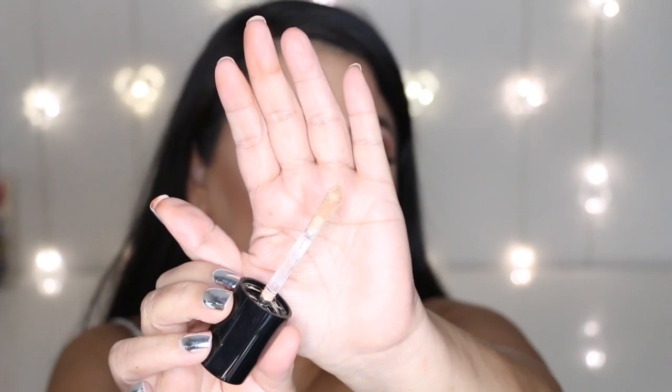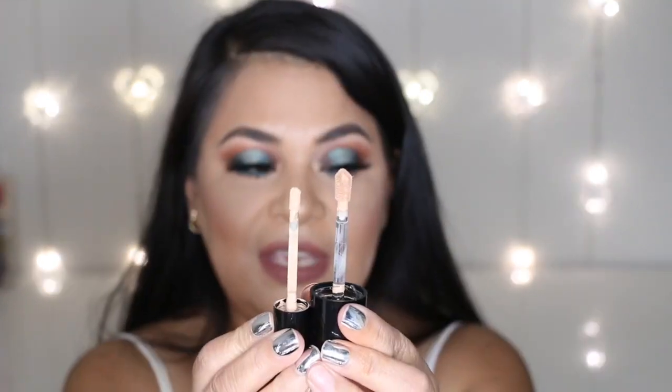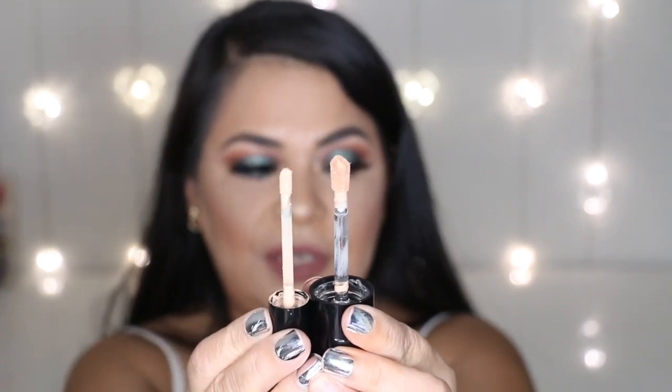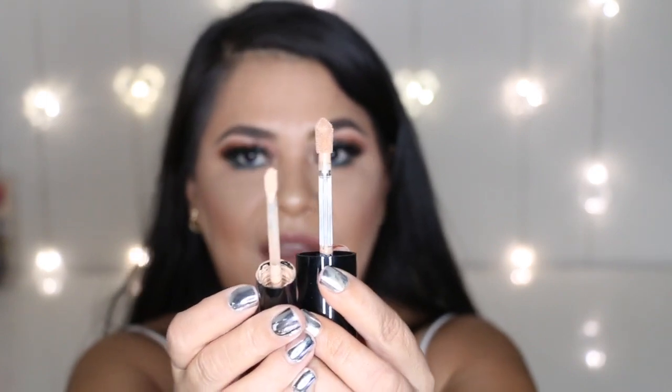Now let me show you the doe foot applicator of this concealer. So the doe foot applicator looks like this. It does look kind of diamond shaped. And now let me show you the doe foot applicator for the old one. As you can see, it's a huge difference. Both of them look so different. This one's a lot bigger, and this one's a lot smaller.